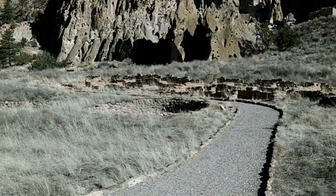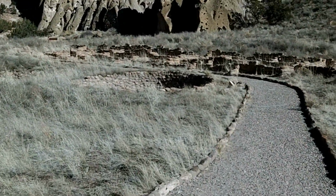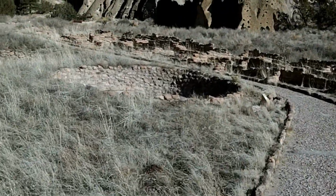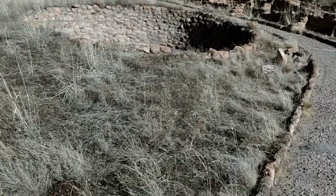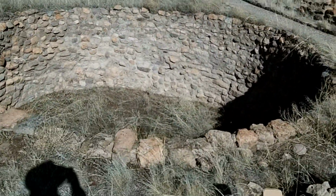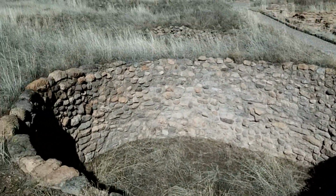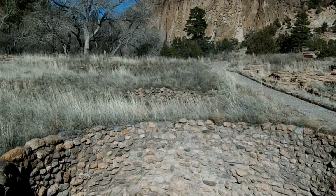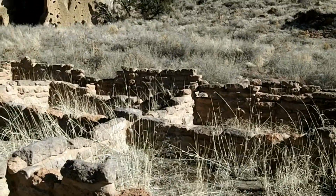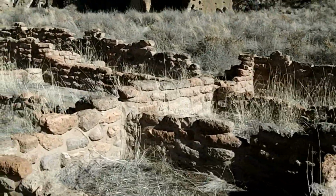Oh, and here's another small kiva. I just spotted this. I guess this was one for the people who lived in this thing. Yeah. That one's nice. And then there's another one right over there. Here's some more of the housing or homes. And they're all hooked together. They're not separate.